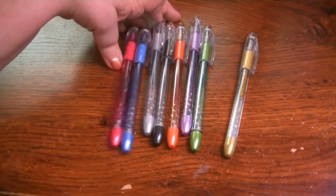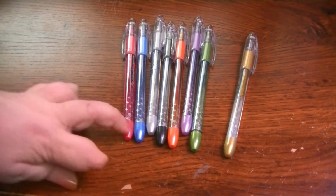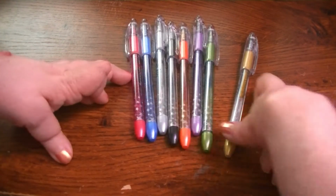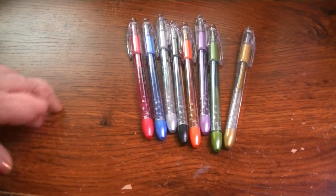It seems like I'm missing one though. Is there a red? Am I missing a red? Maybe there's not a red. The blue is, I don't remember. Anyways, one might have fallen or still be in the case. But I really, really love these. These are my favorite. Absolutely, definitely recommend them.